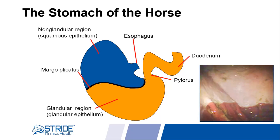So as promised, let's take a look at kind of a caricature diagram of the horse. I think sometimes it's easier to present this stuff in a diagram rather than looking at a real photo, although I do have a real photo there on the right.